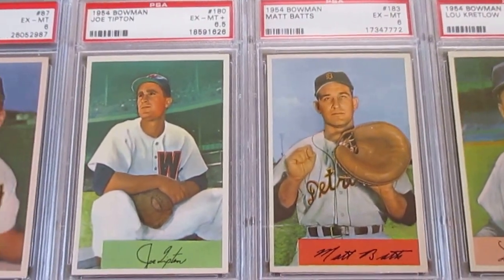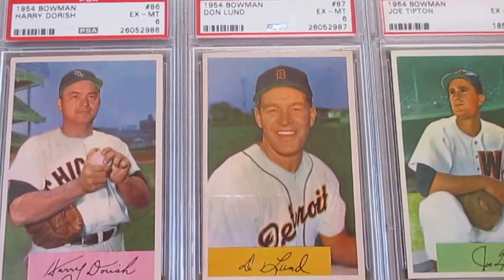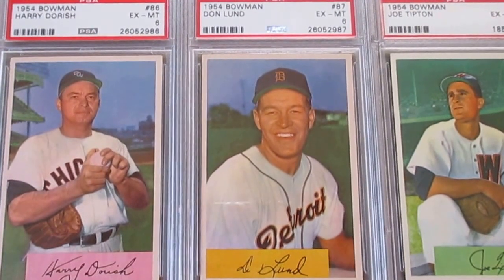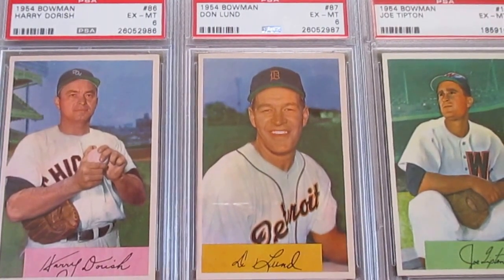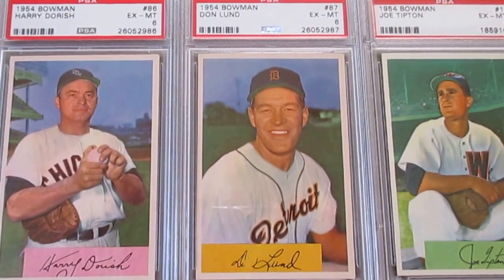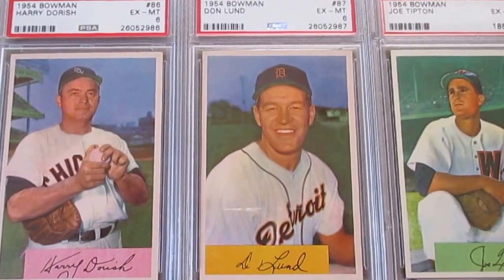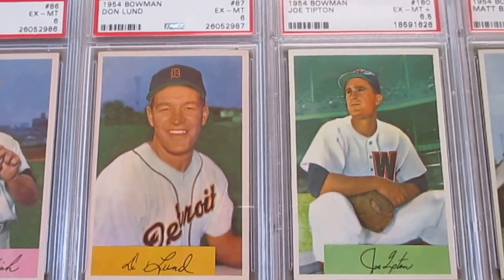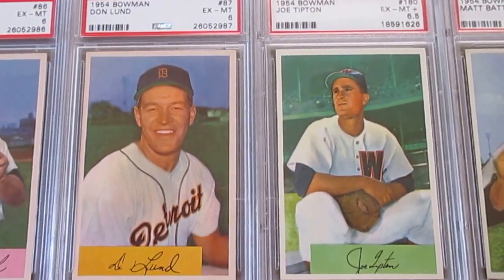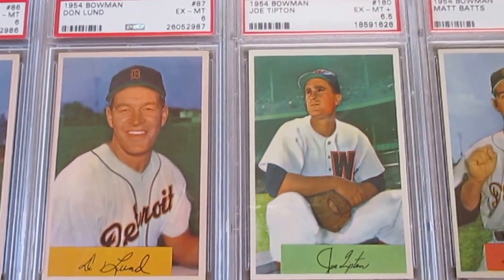But I wanted to start by showing you these 1954 Bowman. Just a beautiful card. Once again, Bowman in that war with Topps for the hearts and minds of those young collectors really stepped their game up in the early 50s. The cards got bigger, more color, and these 54 Bowmans are just gorgeous cards. And these are all in the excellent mint 6 to excellent mint 6 plus grade, but they have definitely better eye appeal than that. I could definitely see these being a near mint 7, if not better.